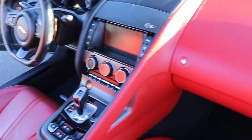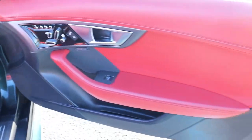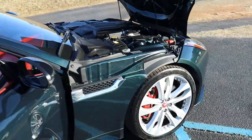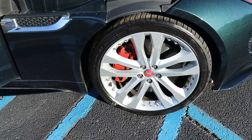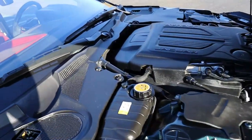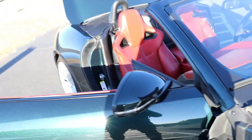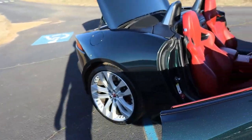Definitely a lot of features in this car that I'm gonna have fun figuring out, but hey, you know, it's part of the journey. Overall, an eye catcher. F-Type, this all-wheel drive supercharged is definitely fun to kick. The valves open up. Oh yeah, feels like a sports car for sure.